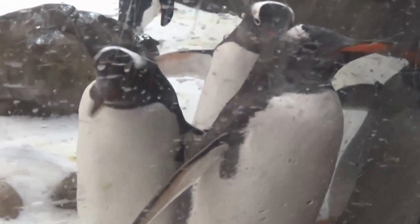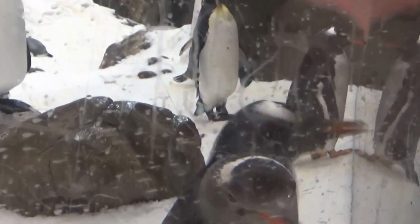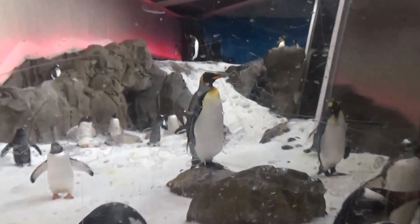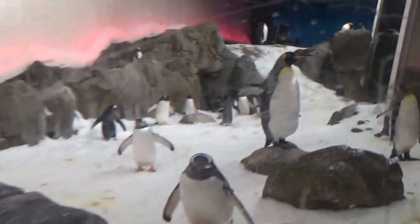The area recreates Antarctica, well, tries to recreate it. The temperature goes from about 5 degrees Celsius to minus 10 degrees Celsius, and it cycles around. And there's a daily feed that tells you about Antarctica and the mischief that the penguins get up to there.